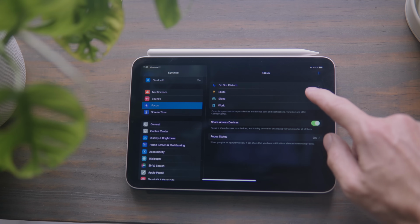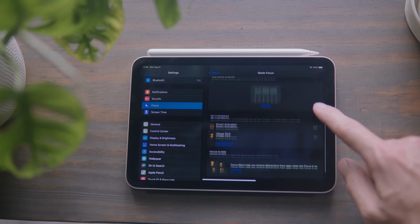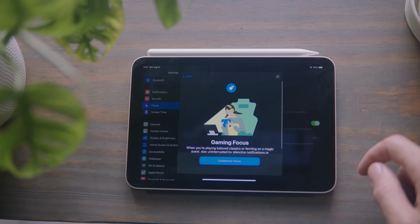I have a focus mode dedicated to the skate park. Spotify is the only app that's actively visible. I think the beauty of having this tool is that it can be highly customized according to our unique individual daily routines. Like there's even a gaming focus mode preset. God forbid someone bothered you while you were playing Minecraft.